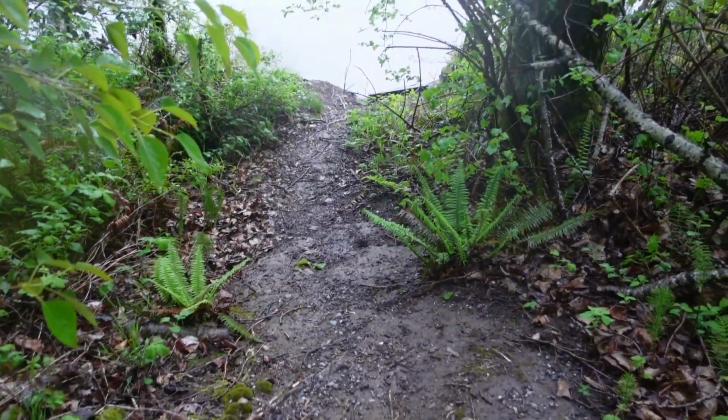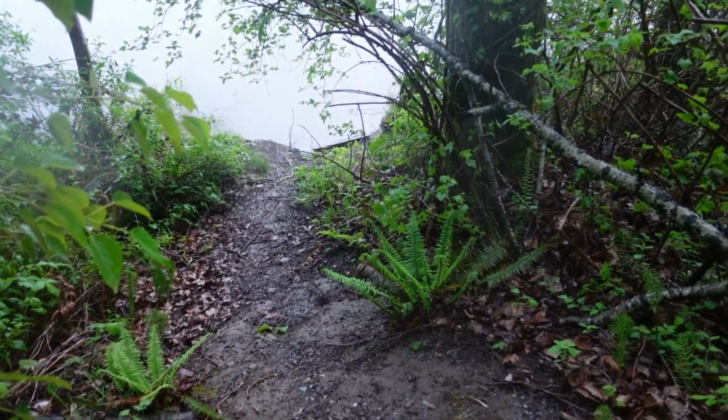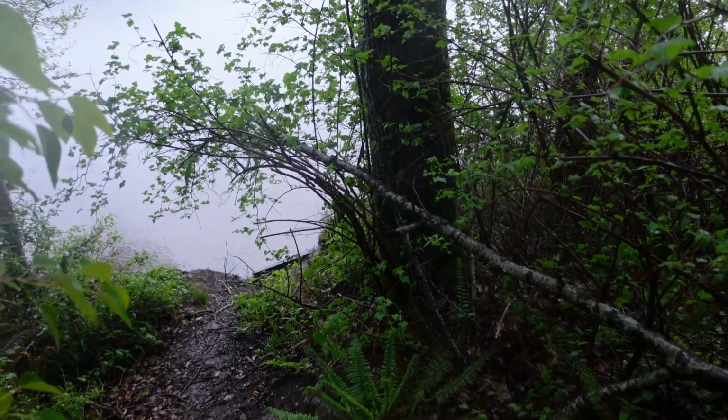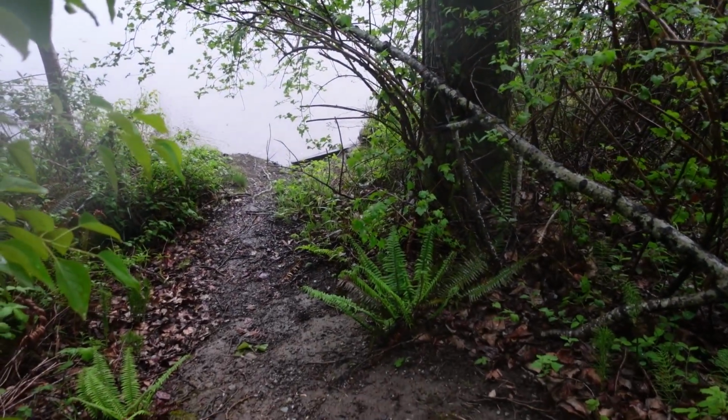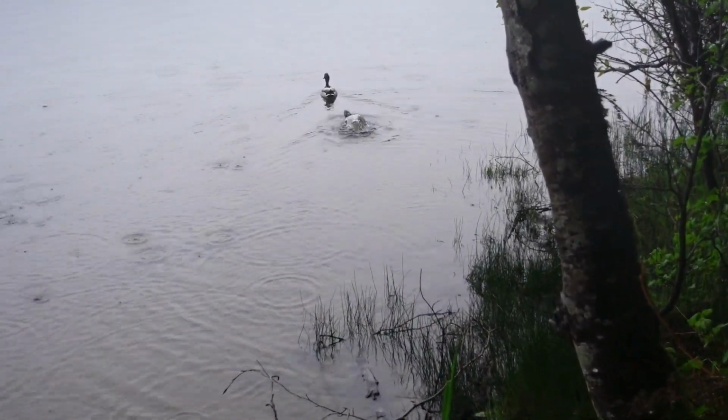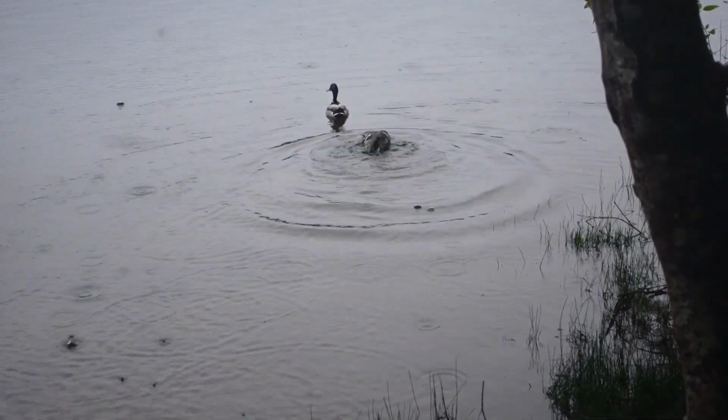Right, I spotted a couple ducks down here, but I'm not sure I want to walk down this, especially with my ankle feeling a little sore. Let's see. Should I do it? Yeah, let's try. Let's see what we can do. There they are. And there they go. Well, we got down here, but not much to see.